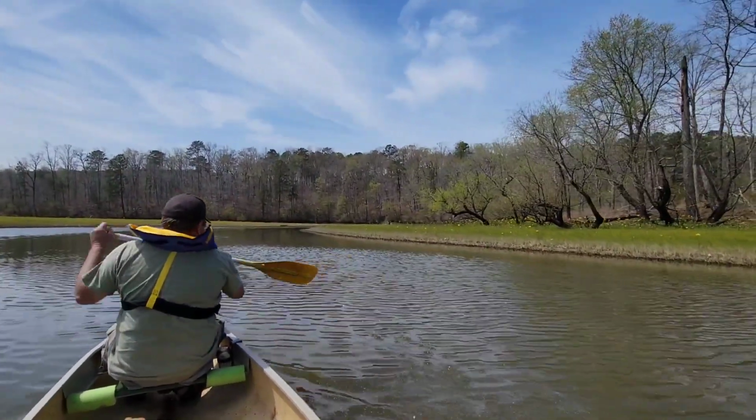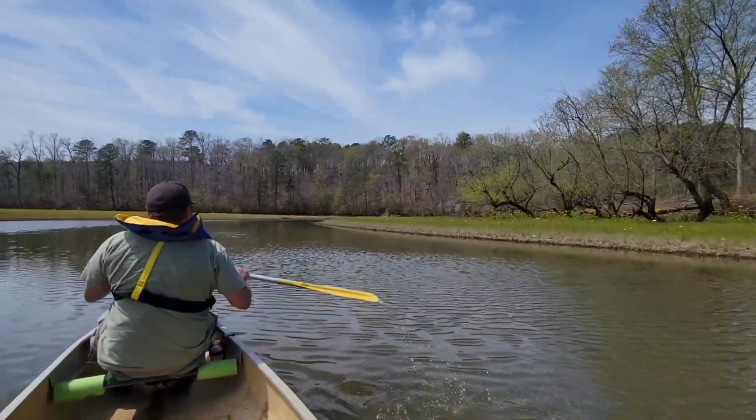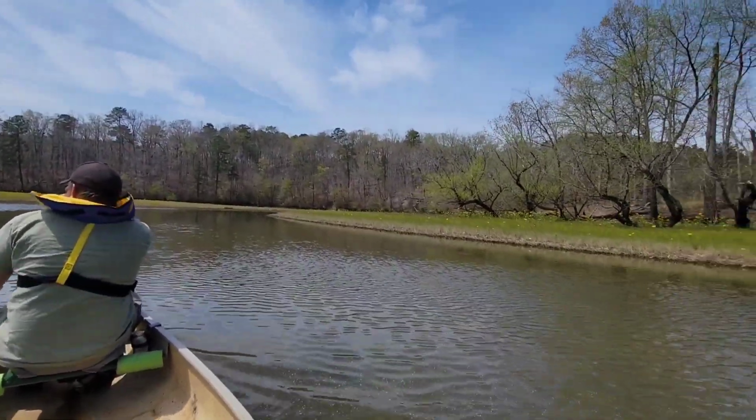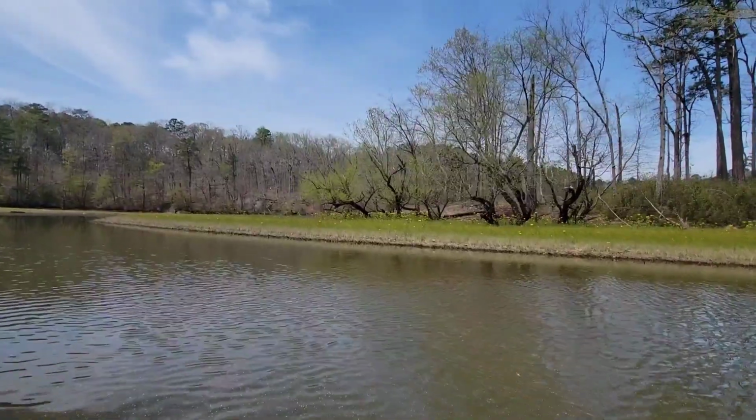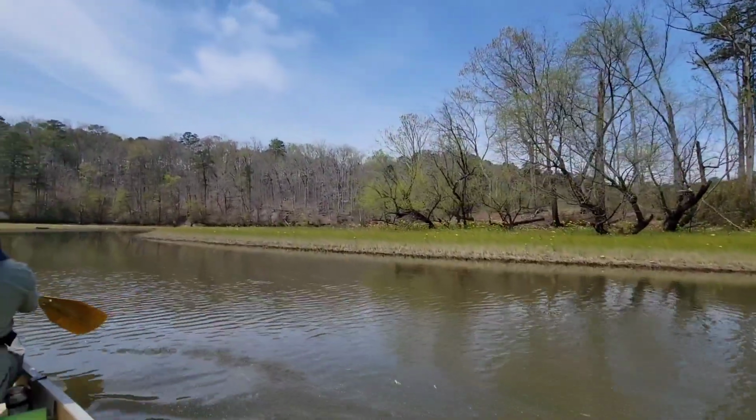Happy exploring. There are so many parts of the lake we've never seen just because you can't get there by boat, and this is one of them, and it's so absolutely gorgeous. Love it.